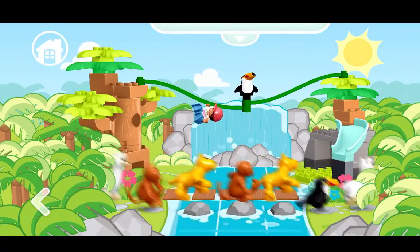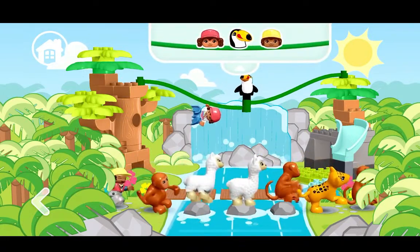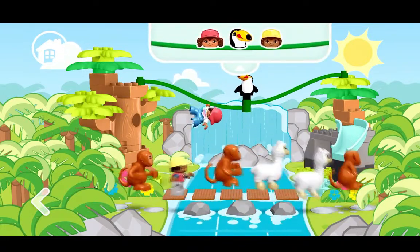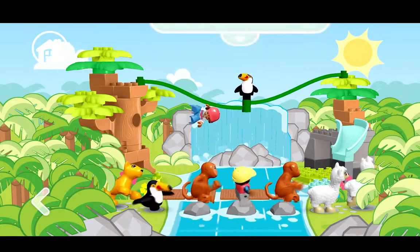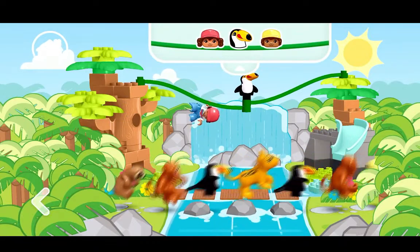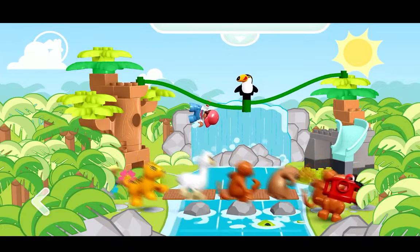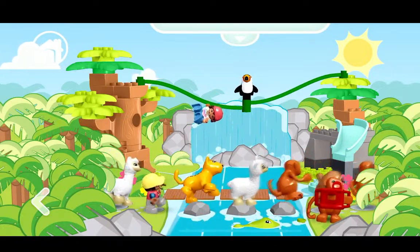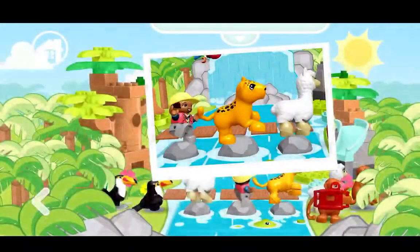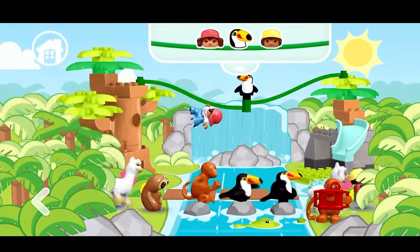What to do here? Let's see. Oh, we need to put the animals on the liana. Let's see on the picture. We need to put one girl in a... Oh, see, it's a monkey. Want to take a photo? Take a photo, monkey, please. Nice, thanks.